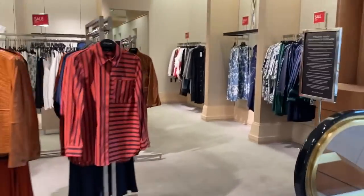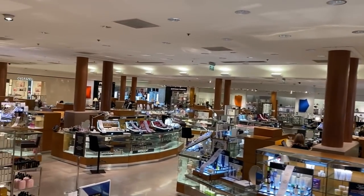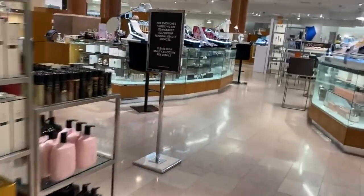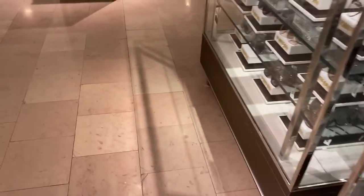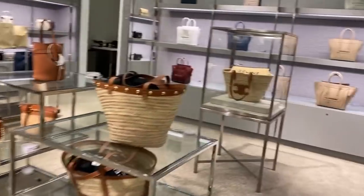You guys know I always like to show you guys everything, what they have. They have Proenza Schouler, Pendrum. Men's, Celine. Oh, they have Celine here. I didn't even notice that. So we'll take a look at that. And fine jewelry. They have like a new one on the side. And they have a good amount of Tom Ford eyewear as well. And this is the Celine section, which I didn't even know they have Celine here.